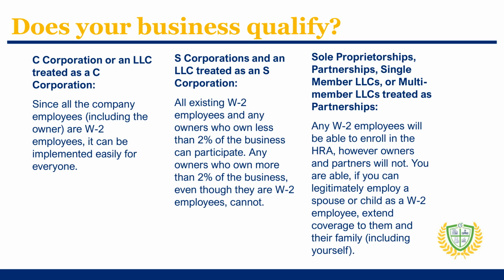For S corporations and an LLC treated as an S corporation, all existing W-2 employees, and any owners who own less than 2% of the business can participate. Any owners who own more than 2% of the business, even though they are W-2 employees, cannot. Further, relatives of the business owner are considered in this case to be 2% or greater employees, so they cannot be used for eligibility. However, some business owners will create a separate sole proprietorship and employ a relative through that company to gain an eligible W-2 employee.